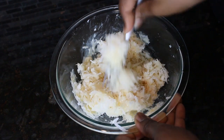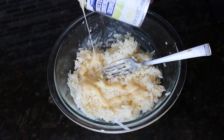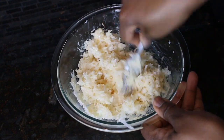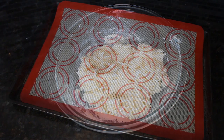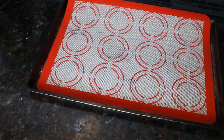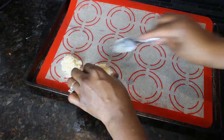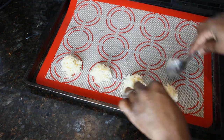And I found that it was a little dry, so I put a little bit more in there. And then you're just going to mix it around, and then I let it sit for about 30 minutes so everything can mesh together. And then I came back to it, and I'm just going to go ahead and put these on a baking sheet, and you can shape them however you like. I just shaped them into about 12 of these macaroons.